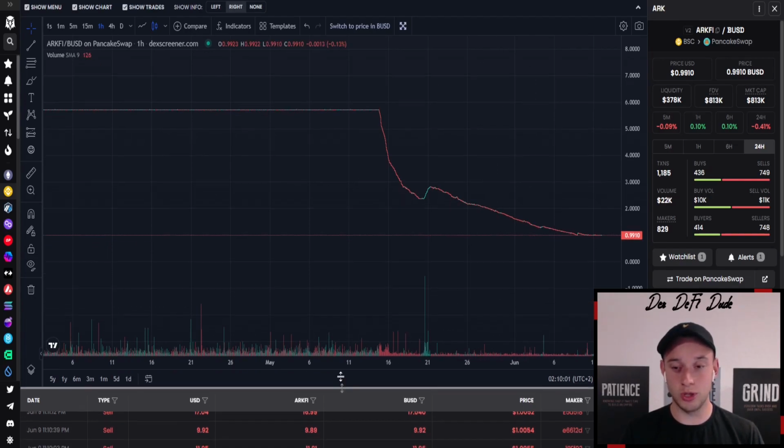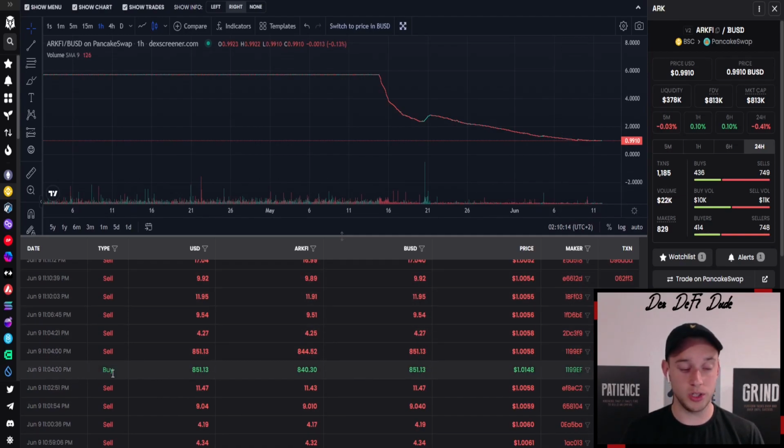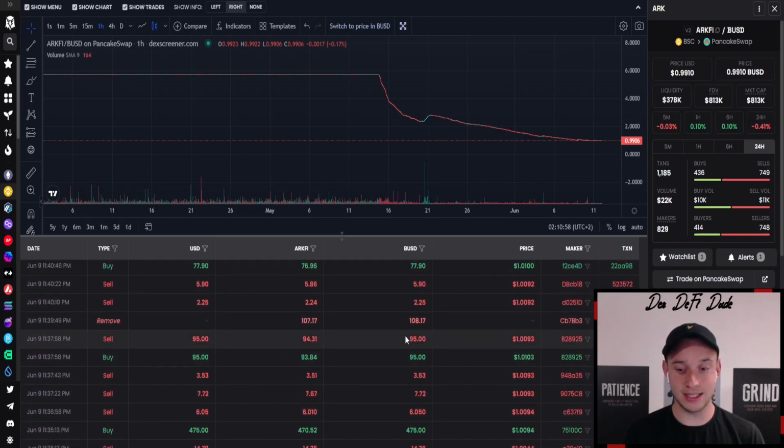I can also show you what the price does once it reaches the $1.01 mark. All this, for example, was announced in the podcast on the 9th of June. And here we can see in the late evening here in Germany that we saw buys which went over the $1.01 price, and the intelligent liquidity controller directly took those funds into reserves. For example, if we scroll through those buys and sells, we can see this again right here. So there was a 95 US dollars buy which exceeded the $1.01 mark, and it was immediately sold from the liquidity controller and put into reserves.